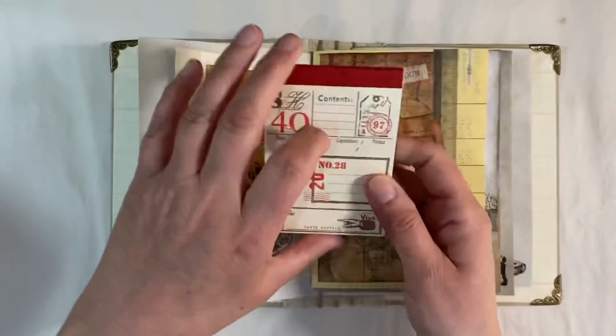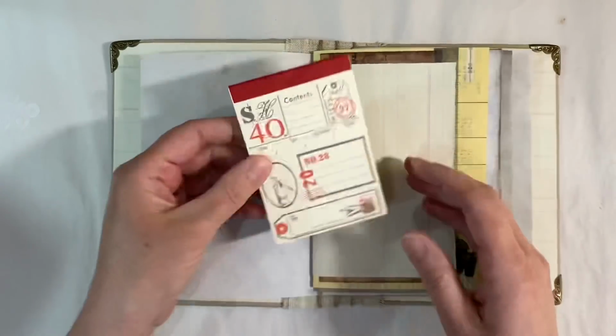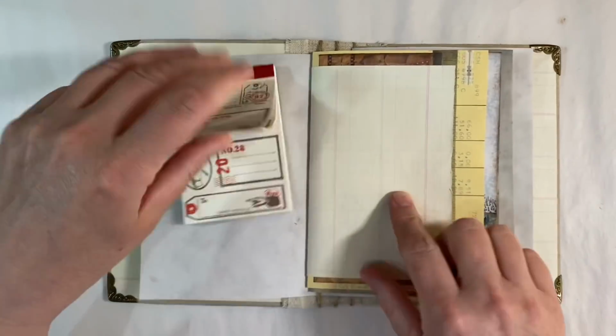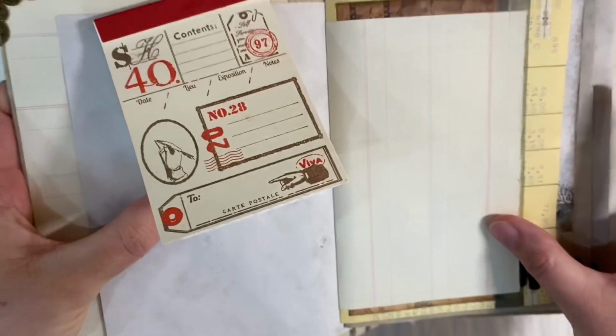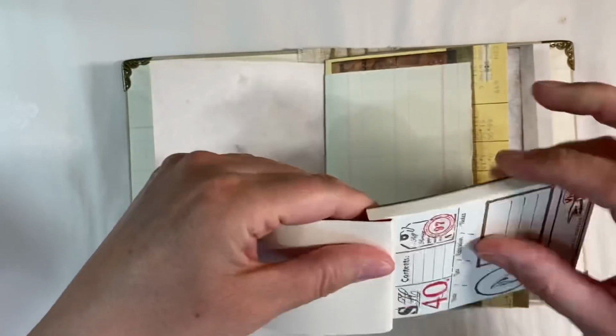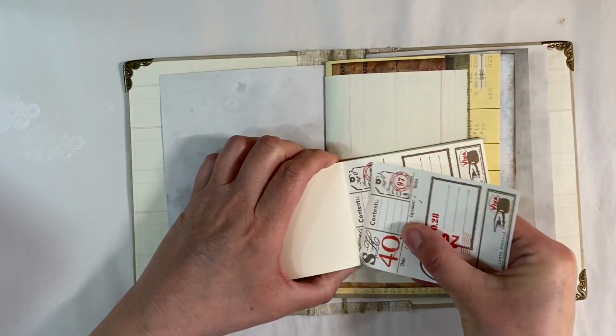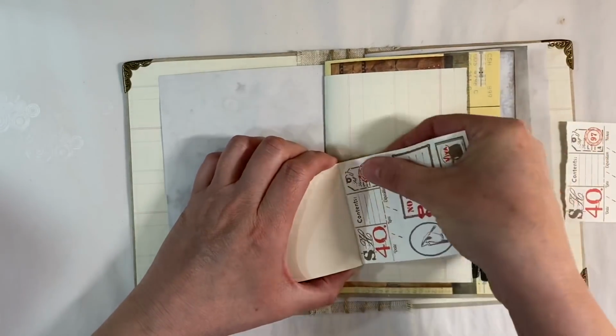I'd also like to try and do something with the papers in this pad here. I just think the colours go really well with the red tones that are in this sheet here. So what I'm going to do is start by taking some of the papers out. I think they're perforated at the top. I'm just going to have to tear really carefully.